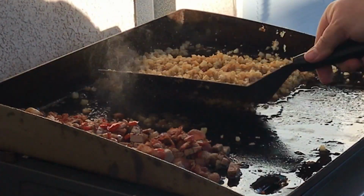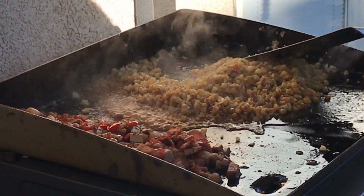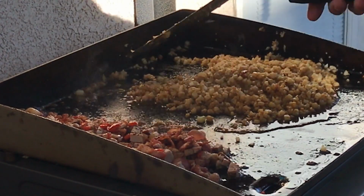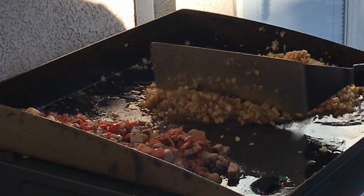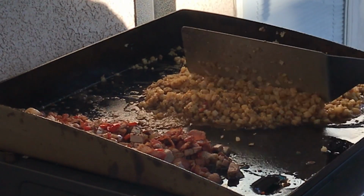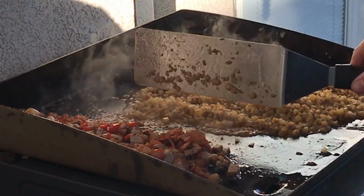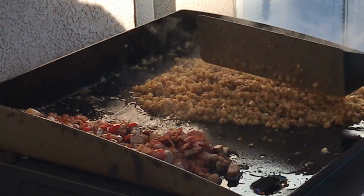So this cauliflower crumble, this cauliflower rice has all the good flavors of the bacon in there, soy sauce, and we're gonna let this cook down pretty good. Gonna let the soy sauce caramelize a bit, and then we'll integrate the vegetables and the meat.